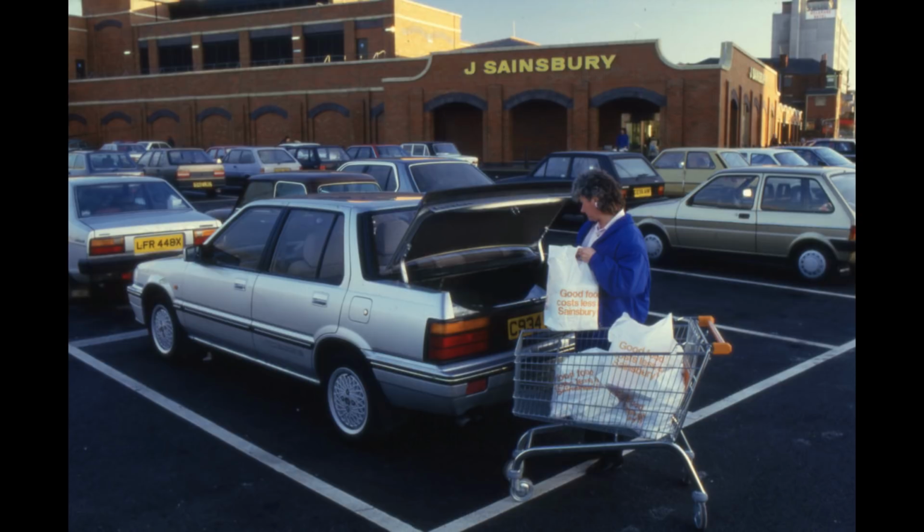And here's another shot. This is Oldham near Manchester, a Rover 200 of the SD3 variety. And look how she's struggling to lift the bags over that big lip in the back. They did change that with a facelift that came on the later 200s. And also got a Datsun Sunny, Peugeot 309, and a Yugo, and a Renault 5 Mark 1, adding some variety.